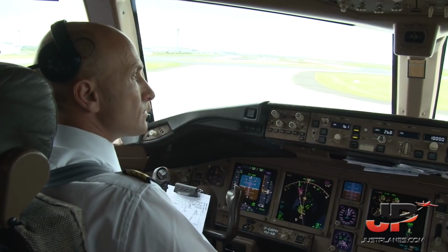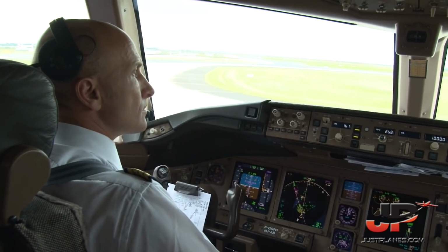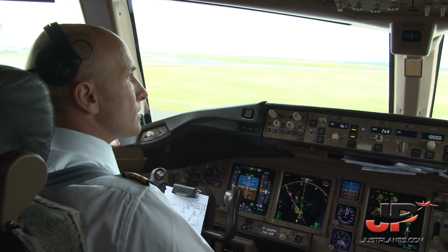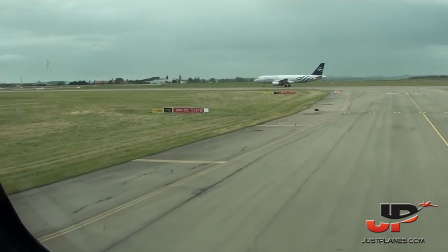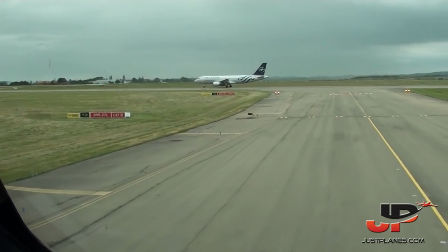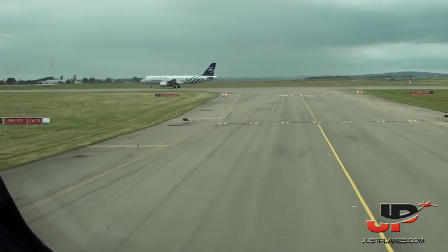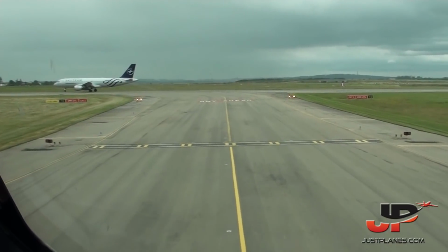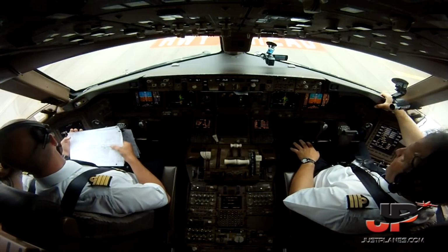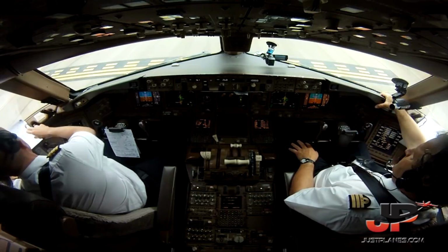Good afternoon, Air France 010, behind Airbus 320, line up runway 27 left and wait behind. Air France 862 November, wind 300 degrees, runway 27 left, cleared for takeoff. Cleared for takeoff, runway 27 left, Air France 862 November. Approaching 27 left.